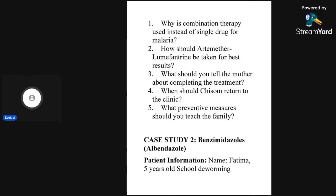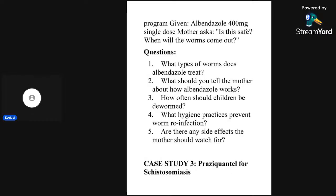All right, name Fatima, 5 years old, school deworming, given albendazole 400 milligrams single dose. Mother asks, is this safe? When will the worm come out? All right. So question one, what type of worm does albendazole treat? I mentioned that. What should you tell the mother about how albendazole works?